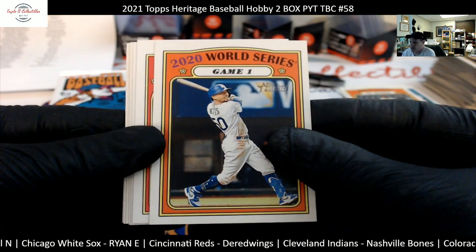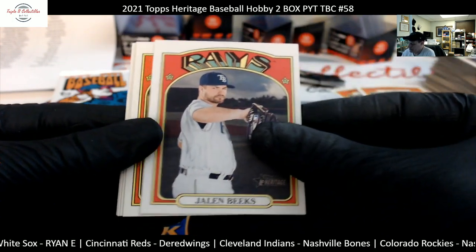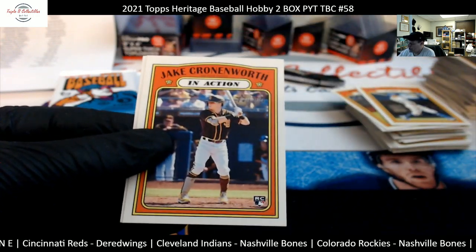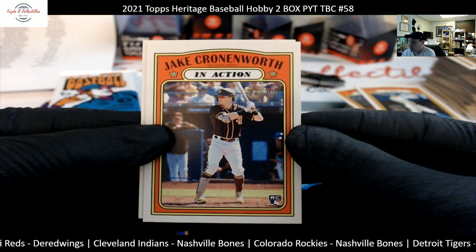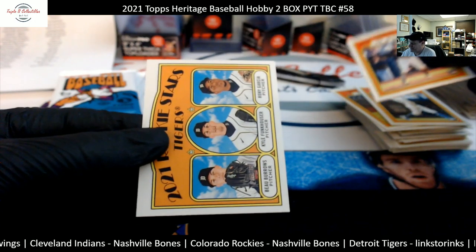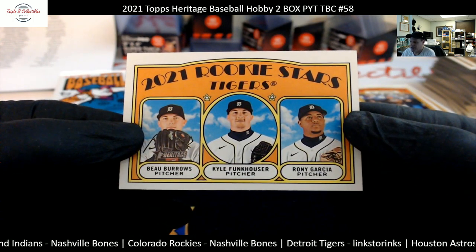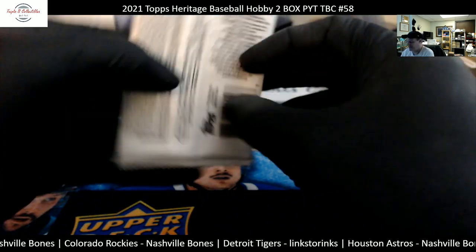One auto or relic per box. Yep. So we pulled one. We pulled a relic and a relic. So no autographs will be in this box unless something mysteriously just pops out. Bellinger. World Series. Game 1. Betts. Dodgers. Freeman. Beeks. Ramirez. Malone.